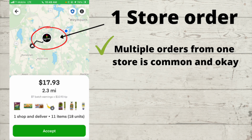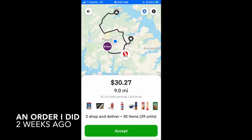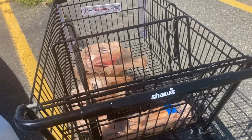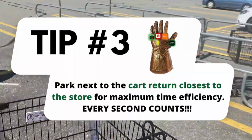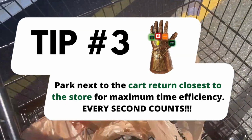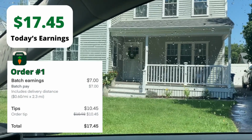That's common and okay. This is an example of why not to do this. This order up front looks pretty decent. I accepted it. It's only 30 items for 9 miles, 30 bucks, but it ended up taking me an hour and 48 minutes to do. And one last quick tip for Instacart is always park your cart right next to the closest cart return to the store for maximum time efficiency. Every second counts.